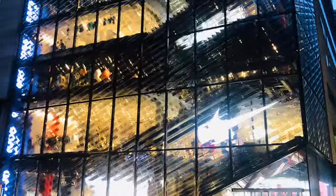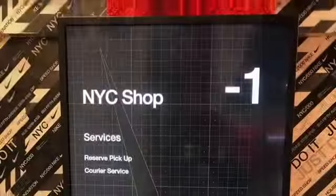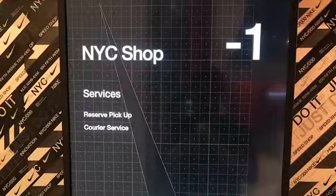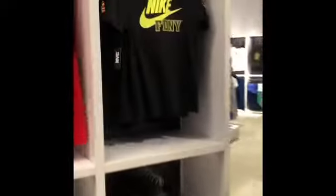After a week of searching, I finally found a Nike store, and man, I could not believe how big it was. It even had a negative floor. The negative floor actually was the New York floor, which contained all New York City merchandise, well, New York Nike combined collab, however you want to put it.